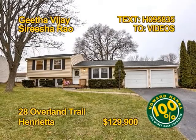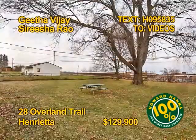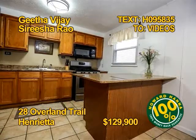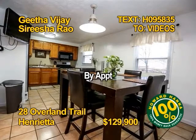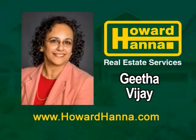Renters, start owning with this super affordable split level. 3 bedrooms, 1 bath, over 1,500 square feet on a 1/3 acre lot. All stainless appliances stay, even the washer-dryer. You have to see this home. Take a tour with Gita Vijay and Sarisha Rayo by appointment only.